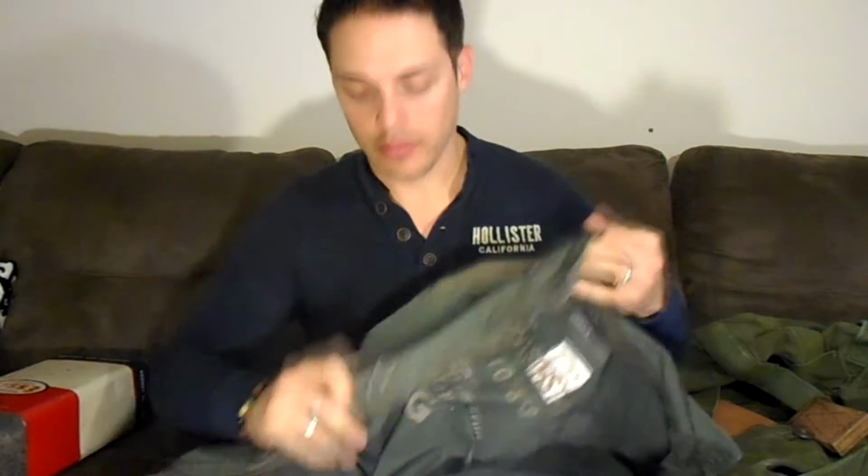It's got a lot of accents on it, including this, which is actually belt material. It's not canvas. It seems to be canvas, but it's not. It's got the same belt material accents up here on the shoulders. Zippered sleeves.